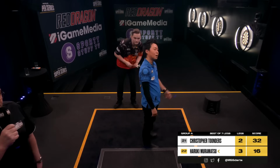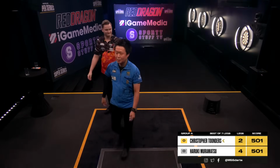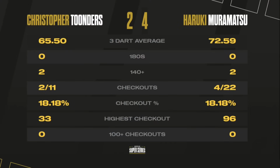But for Muramatsu, he will be playing in Group B tomorrow night. Whereas Christopher Toonders, he's been through absolutely every emotion in this group here. The smile on his face, but let me tell you, steam out the ears. Muramatsu goes to Group B. Toonders goes to Group C.